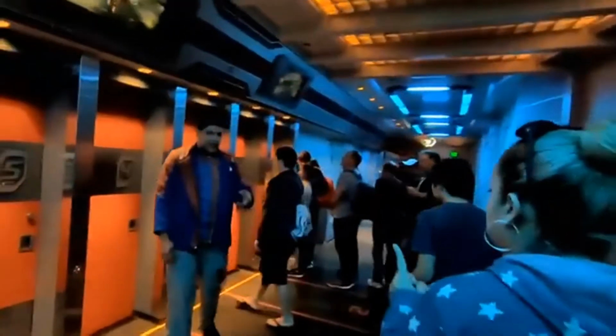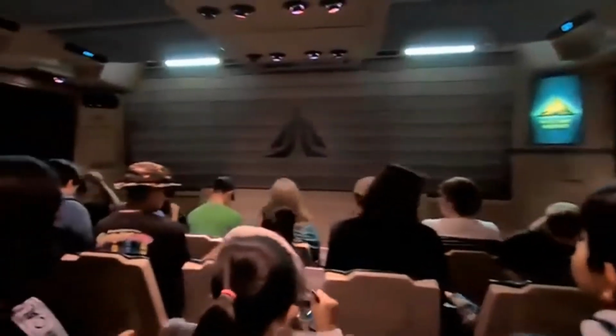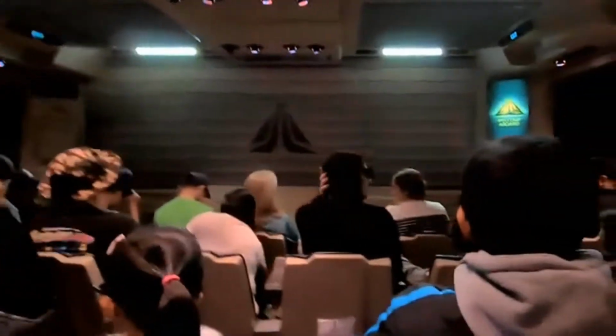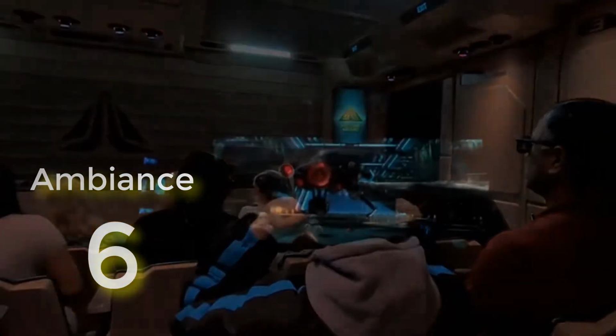For average wait, this line can be pretty long too, but I feel like Star Tours has much higher throughput, so I think it moves a bit quicker. 3 points. For ambiance, I mean, okay, let's be real. You basically just get in a moving box and then watch a Star Wars movie while you're shaking around, right? The moving box is themed well, but I never walk out of this ride thinking, wow, the ambiance of Star Tours is so incredible. So, unfortunately, that's not really this ride's strong suit. I'm gonna give it a 6.